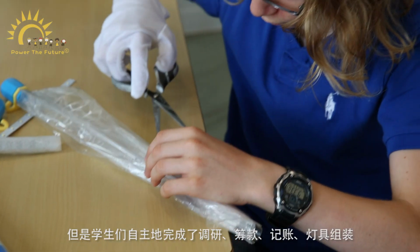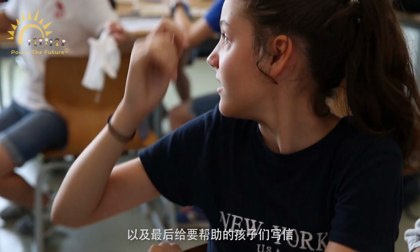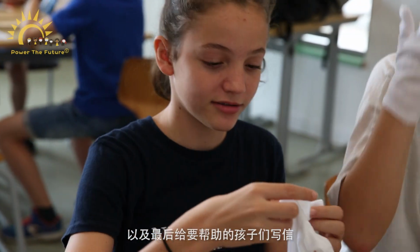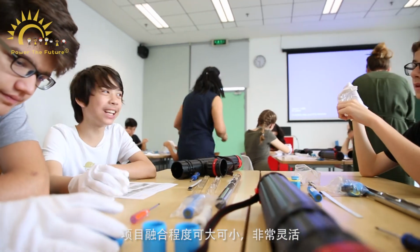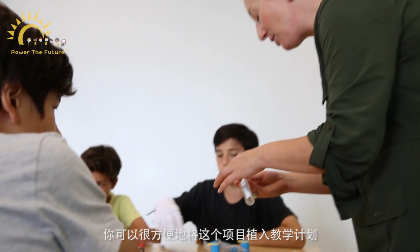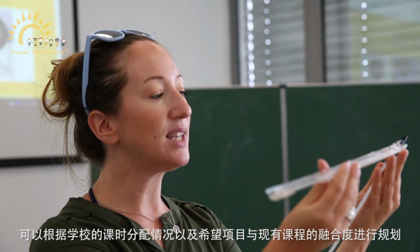And then of course putting together the solar lights, and then writing letters to the people who these lights are being given to. That's something they can really manage on their own. You could really scale this project if you have a smaller group or a bigger group. So it just depends on the amount of time you want to devote to it in your curriculum, how well it fits in with your curriculum.